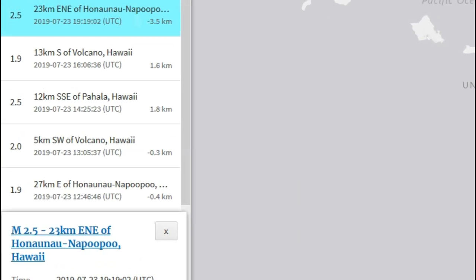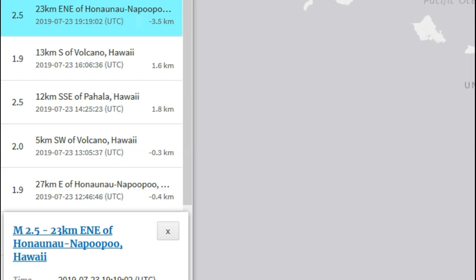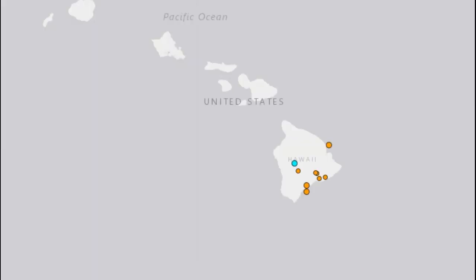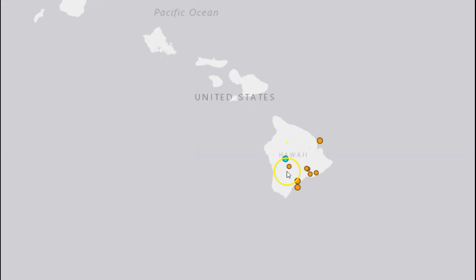And obviously we know earthquakes cannot occur in the air at all. And if it was any type of major explosion to cause a 2.5, anyone in the area would have reported seeing it, or at least feeling it. So we did see another earthquake at Mauna Loa. Uplift continues for those three volcanoes, Mauna Loa Summit, Kilauea Summit, and the Kilauea East Rift Zone. Uplift continues.